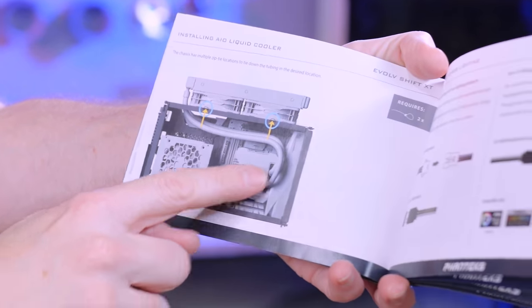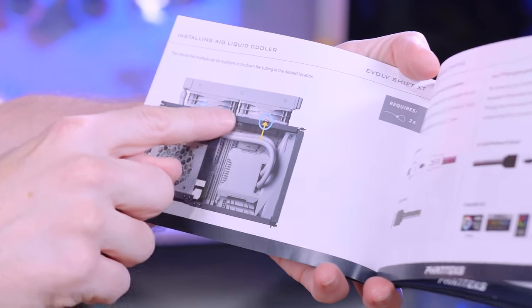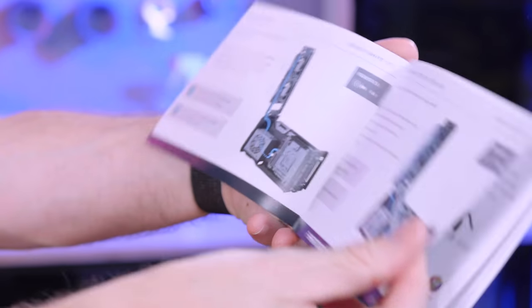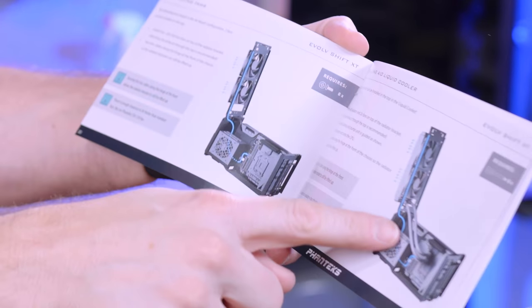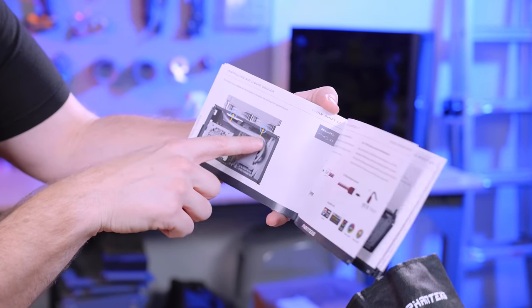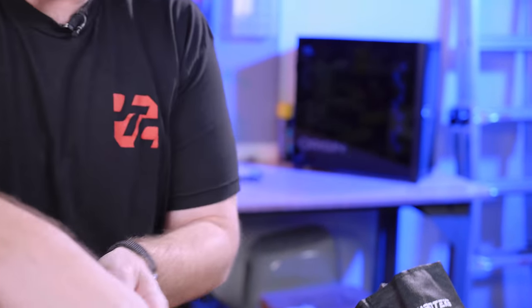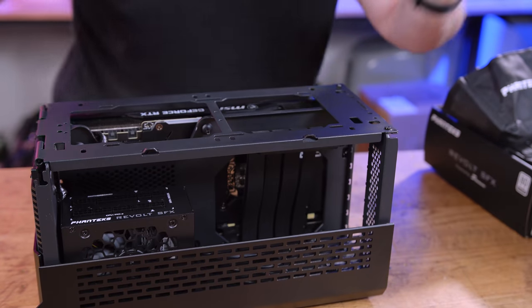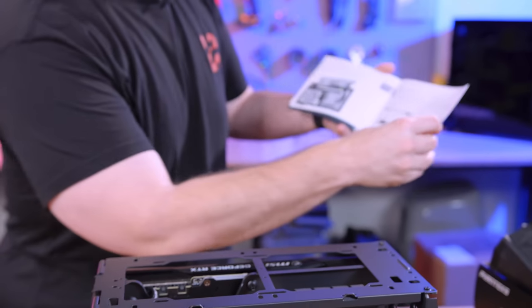It's the exact same cooler, so you can see they're showing you where the tabs go, like where to route the fan cables. It's on a different page. See, right there. They show you where to route the cables, how to mount it down, where to put the tubes, where to put the zip ties, even where to zip tie the tubes to, which is right there. So you can zip tie the tubes up out of the way. I mean, everything in this manual is amazing.